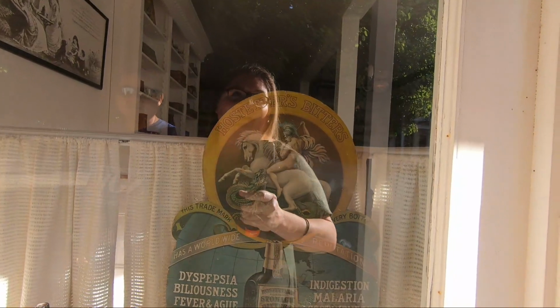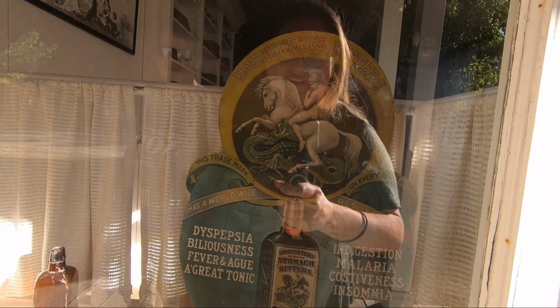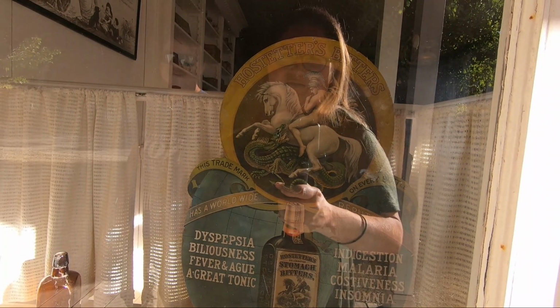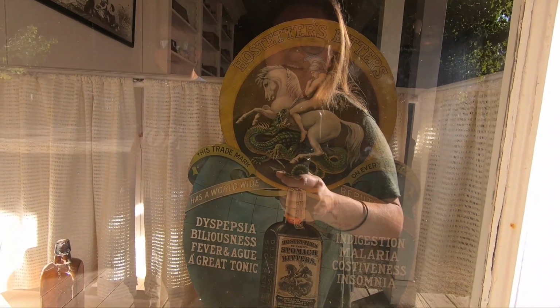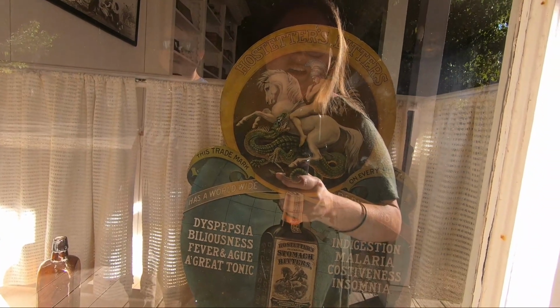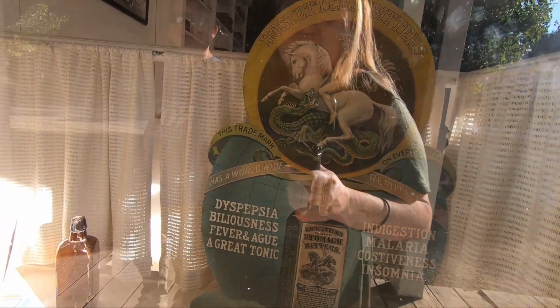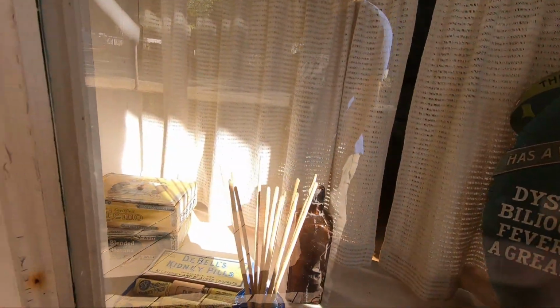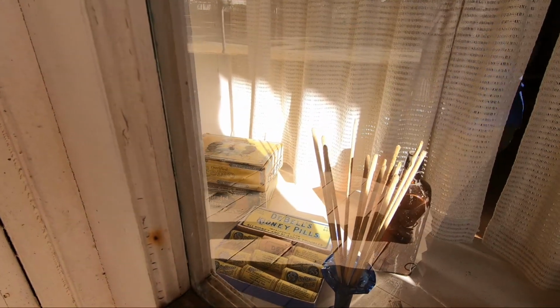On the second floor to this. It's called the Masonic Temple. Hostetter's Bitters. For dyspepsia, biliousness, fever, and ague. A great tonic. Indigestion, malaria, costiveness, insomnia. Ooh, DeBell's kidney pills. Invaluable for all kidney and bladder trouble.